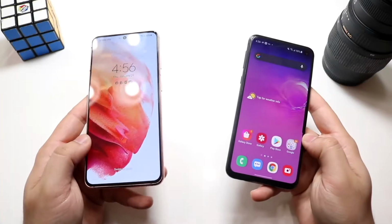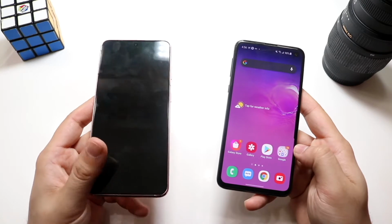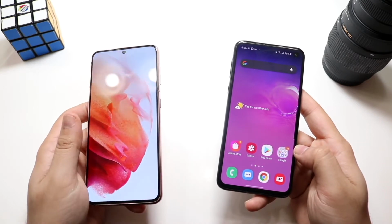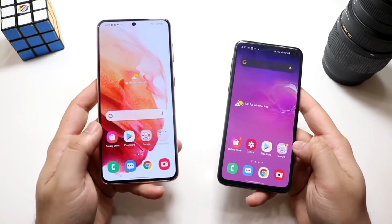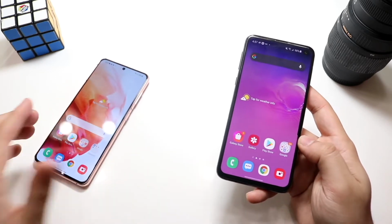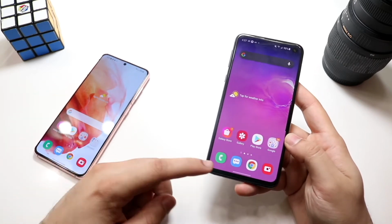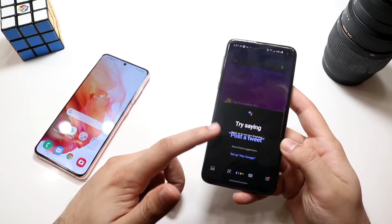But there's an even bigger difference, which I think is probably the biggest difference between these two phones, even more than performance or anything else. And it's probably the software update life cycle. As most of you know, the Samsung Galaxy S10e didn't come out last year, it came out in 2019. And thankfully, as far as we know, it did get an extra version of software.